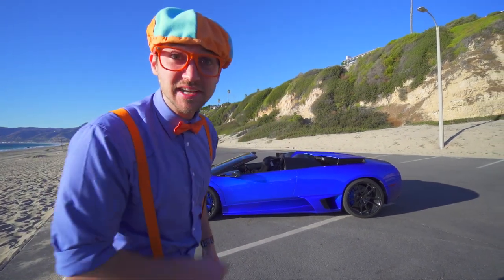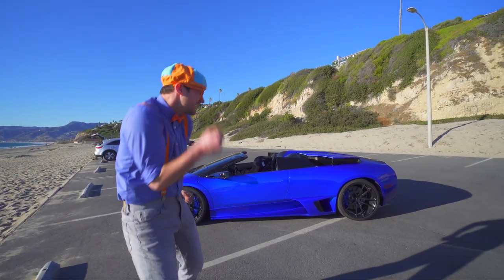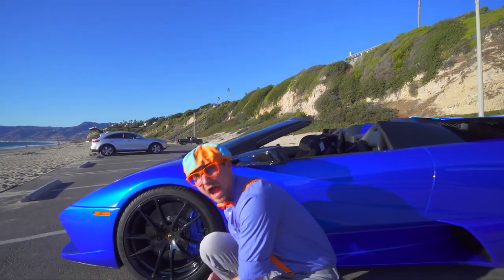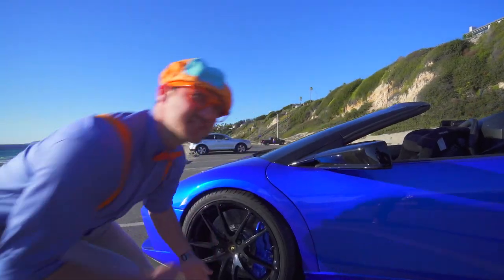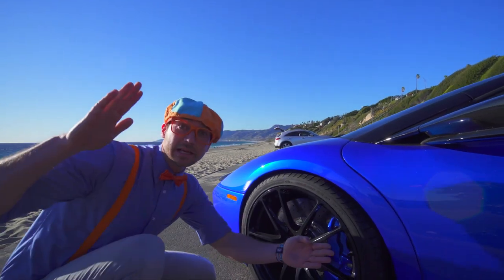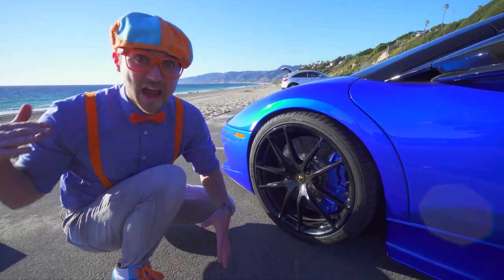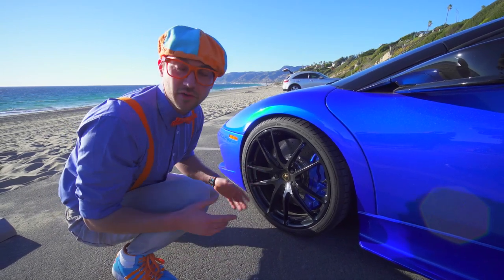Now let's learn the exterior parts of the blue sports car. Come on! Ooh, look at this. Wow! A big wheel and tire. It is so big. Look at it. It's like that big. Wow, do you see the blue brake? I heard these cars go so fast. A really big brake to slow down the car.